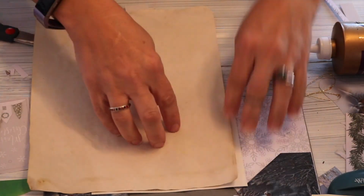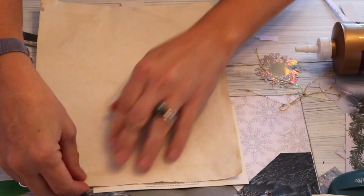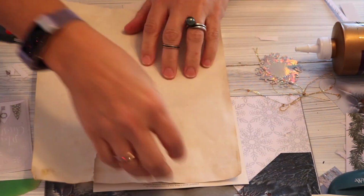The back of the card actually has the manufacturer name on it and whatnot, so I'm going to go ahead and cover that with some of my coffee gold paper.